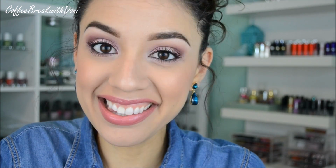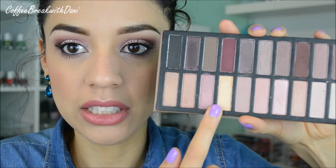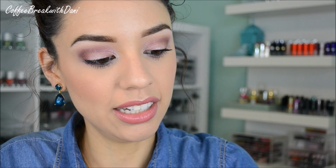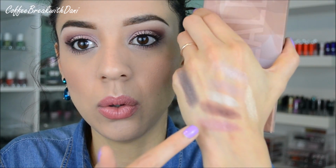But then again, like I told you, a lot of these are really great, but there are some shadows in here that are not so great. For example, this gold one right here, it reminds me of Half Baked from the Naked 2. It is crumbly and powdery and not very good when it comes to texture, but if you apply it with your finger instead of a brush and push it into your eyelid, then you'll get a really pretty gold look.